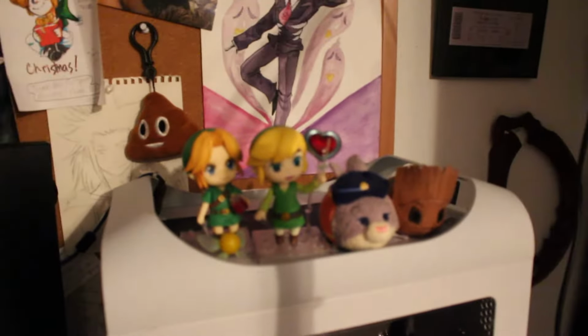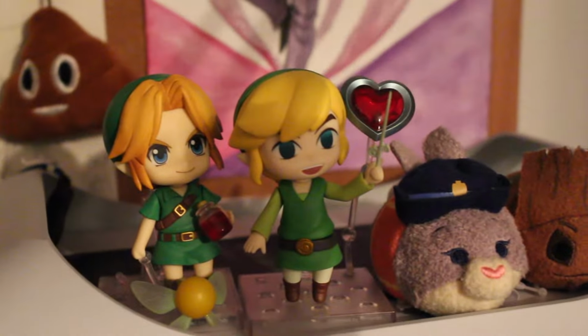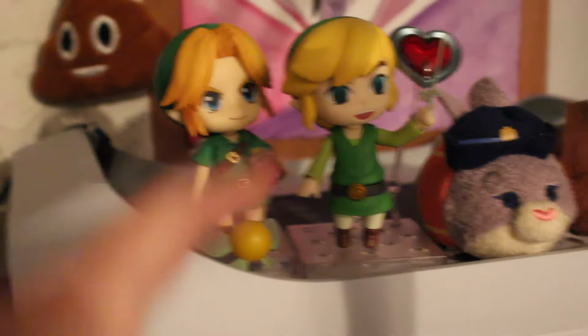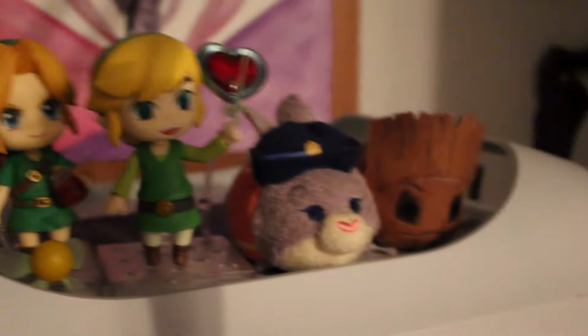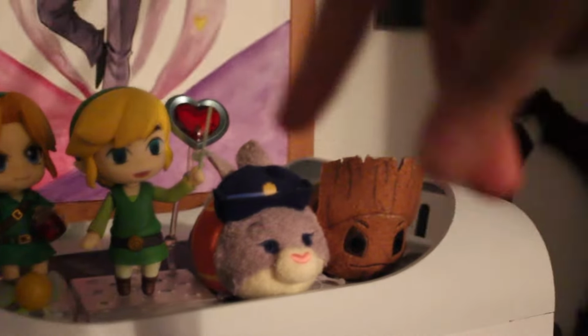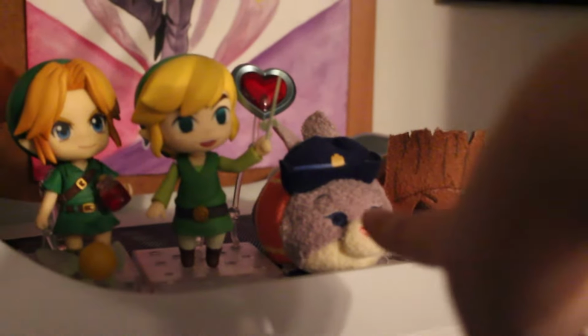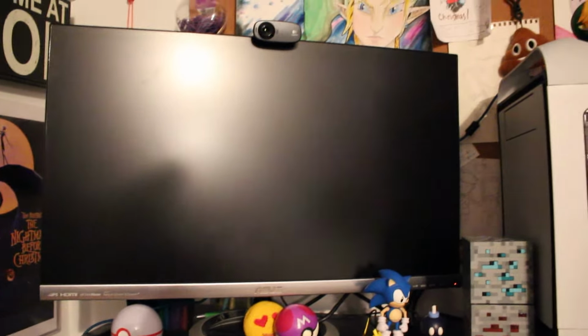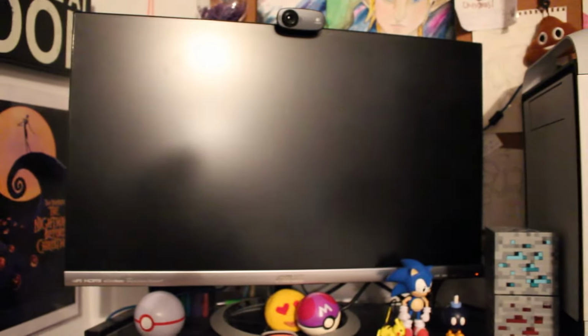Right here I have my figures, the Good Smile Company Majora's Mask Link and the Wind Waker Link with all of their little doodads. And then some little Tsum Tsums, that's what they're called. I have the Judy Hopps and Groot that my sister got me. And over here, this is my beautiful monitor. It's an Asus monitor. It's nothing too extravagant. It was expensive, but it's just a regular 1080p monitor.